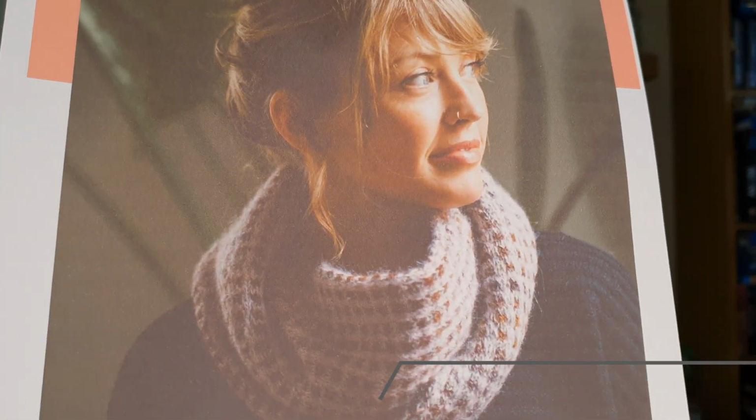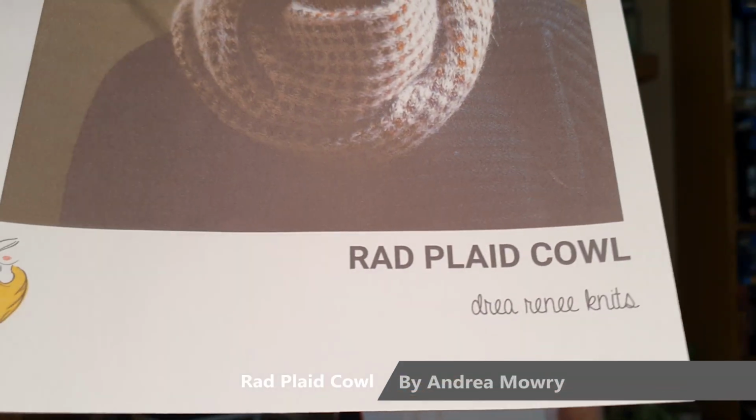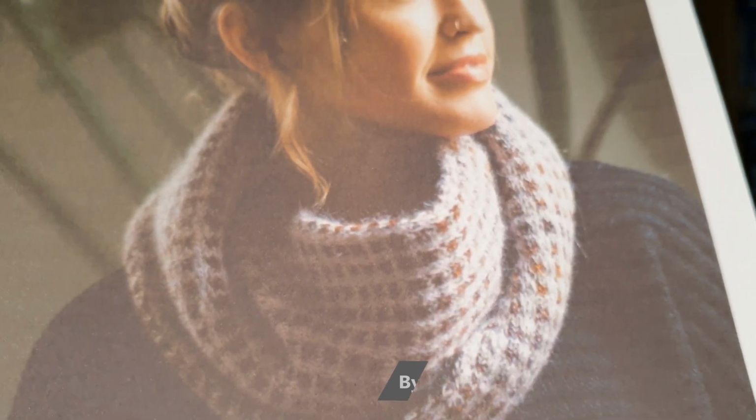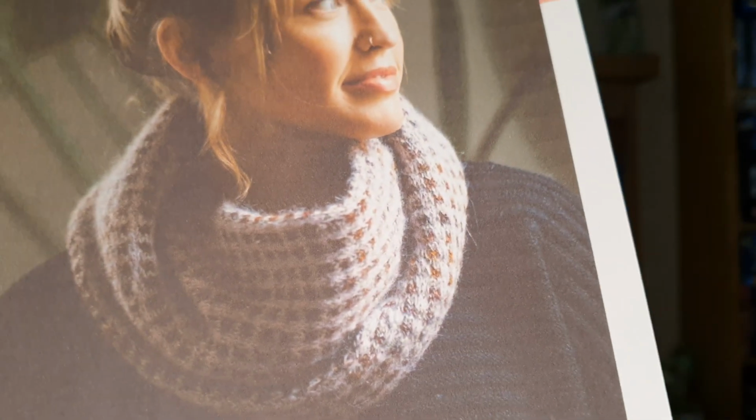Now, these three, the reason I'm holding them together like this is because it was a kit for an Andrea Mowry pattern. And that pattern, let me take it out of the shiny packet. I always put them in A4. I print my patterns off and put them in A4 wallets. Just a thing. So those three were a kit for this lovely pattern by Andrea Mowry. It is the Rad Plaid Cowl by Andrea Mowry, as you can see. So it utilises the Surrey alpaca and two different colours, I believe. I've not read the pattern, no surprise, yet again.